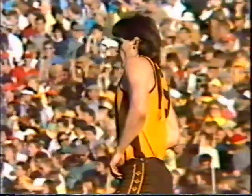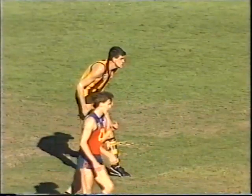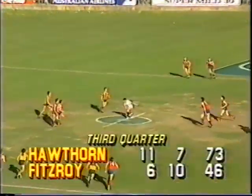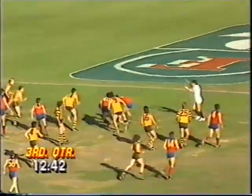And on replay, we see a lovely pass, a good lead, and a beautiful pass right onto the chest. And so Jason Dunstall with 4 goals against Gary Pert. 12.5 minutes into the 3rd quarter, 73 plays 46. That was Dunstall's 4th goal. Loveridge's kick is well smothered.